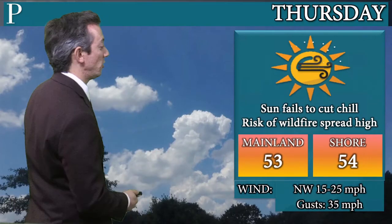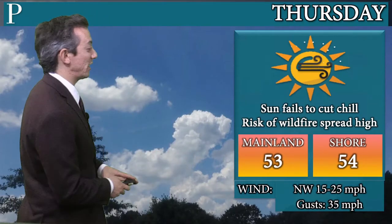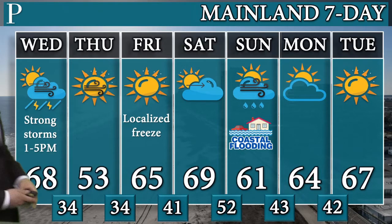Eventually, we get up into the low to mid-50s, but that's still 10 degrees below average, feeling more like mid-March rather than late April here in South Jersey. Here's a look at your mainland 7-day forecast. As we go into our Thursday night, there is a potential for a freeze well in the Pine Barrens. Otherwise, we are going to have a very comfortable Friday as we go into the day with plenty of sunshine.